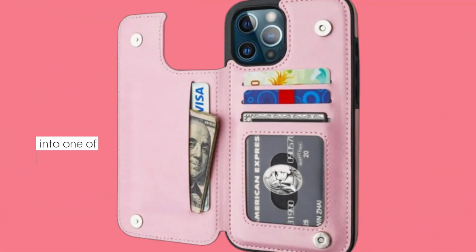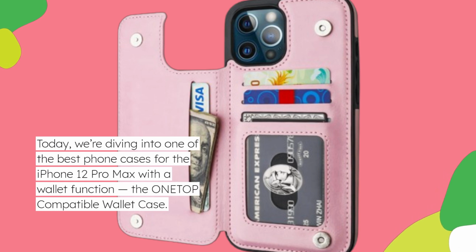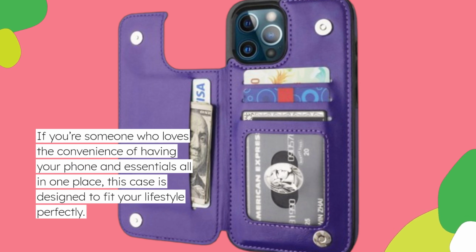Today, we're diving into one of the best phone cases for the iPhone 12 Pro Max with a wallet function, the ONETOP compatible wallet case. If you're someone who loves the convenience of having your phone and essentials all in one place, this case is designed to fit your lifestyle perfectly.